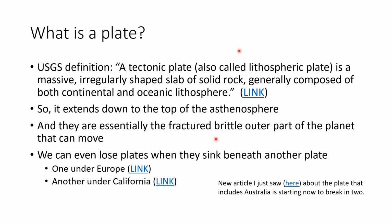So you can think of a hard-boiled egg, and if you crack the shell, right? So you have those little thin pieces of shell on the surface of that egg, but in this case they can slide across that surface just a little bit. But those chunks, and they're very irregular, those are your crust plates. So they do things, they move, and it turns out we can even possibly lose them. They can slide all the way up underneath the other plates. There's a link here about one under Europe, and then here's another one that we're currently losing under California.